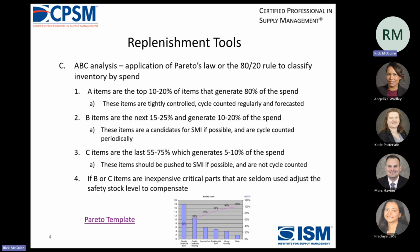C items are 55 to 75%, which only generates 5% to 10% of the spend. These items should be supplier managed inventory if possible. And if not, we don't worry about cycle counting them because they're a couple of pennies or a buck, they're screws, nuts, bolts, and washers and all that kind of stuff. So if you're off by a few, maybe you lose $1.